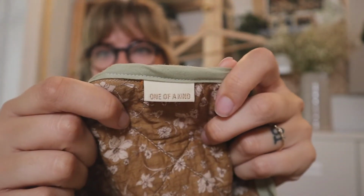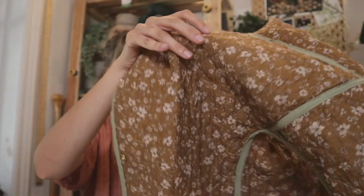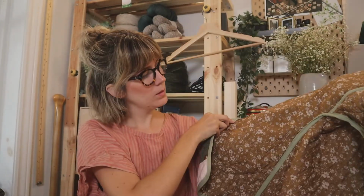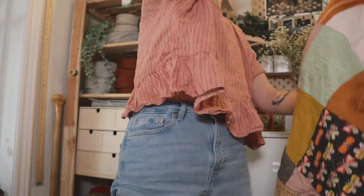It says one of a kind. So the tag would stick out, but I don't really care about that. And yeah, I love it so much. I might, for the next one, I did size C.